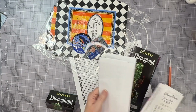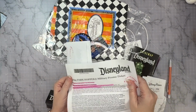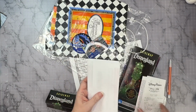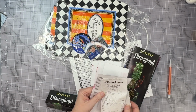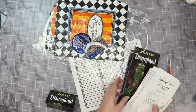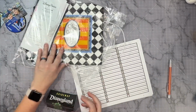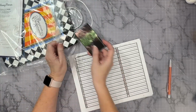We didn't have tickets, I don't think. It must have been, we have these military tickets, and this was our ticket, and then they tie it to your phone, I guess. I apparently bought something for $44.99 with 10% off. All right, so that's all the memorabilia. So that's not going to be that much to have to work in. And I think I'll do those at the beginning of the layouts.